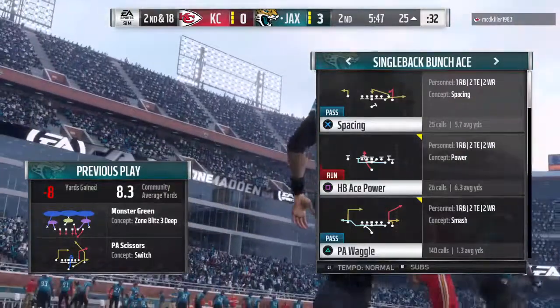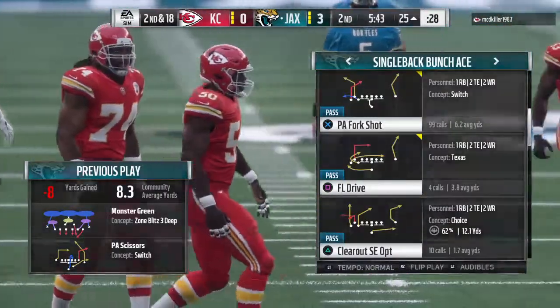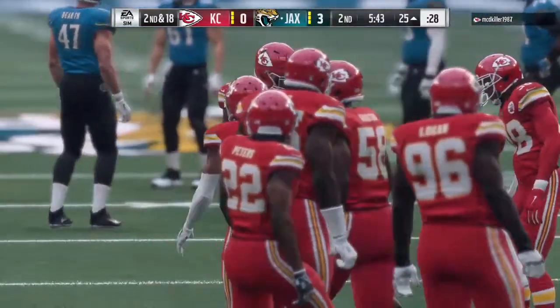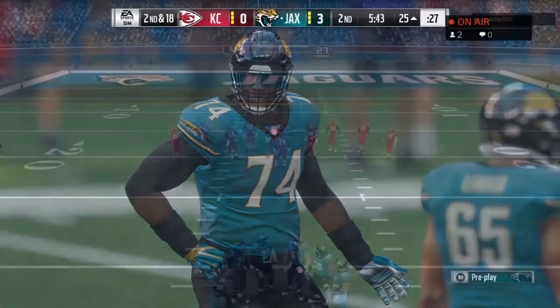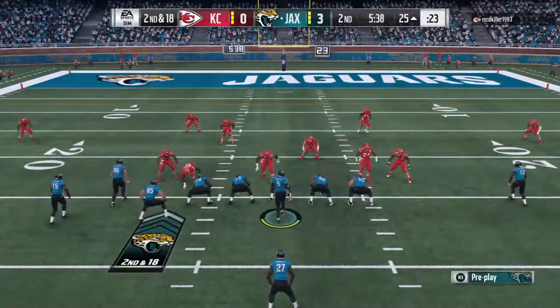And it's never good to take a sack. You really don't want to take one down here in this part of the field, down near the red zone. Not at all, because you're already pretty much assured of a field goal. But you take a big sack, it could push you out of range, and that's why defenses get a little more aggressive in this situation. They're almost conceding the 3 points. They want to push you back and try and take you out of that.